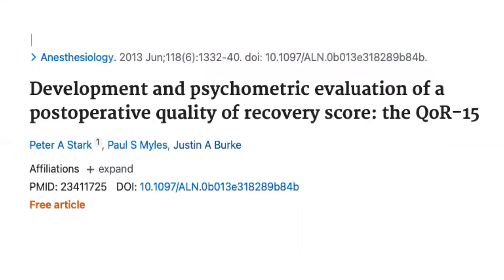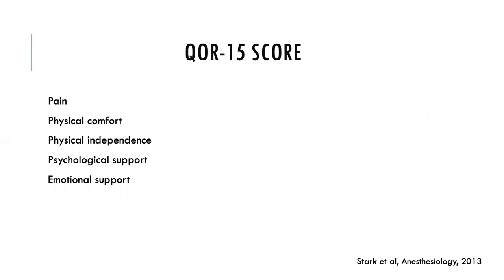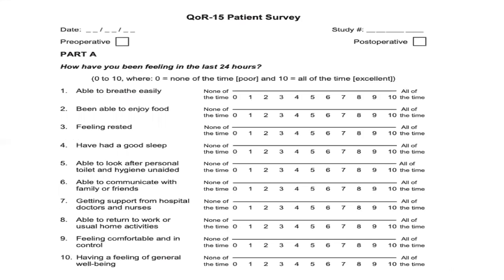So in an article by Stark et al. called Development and Psychometric Evaluation of a Post-Operative Quality of Recovery Score, the QOR-15, they went into great depth into how they arrived at this particular scoring system, what were the things they included, and why they included these parameters in the assessment of the quality of recovery. The aspects that they looked at were the patient's pain experience, the physical comfort, physical independence, psychological support, and emotional support. They also then went on to devise a patient questionnaire.